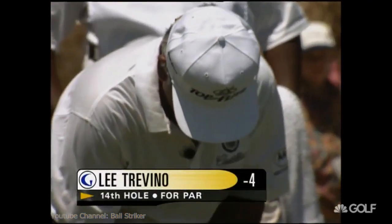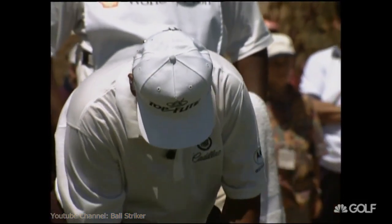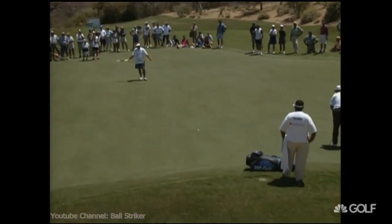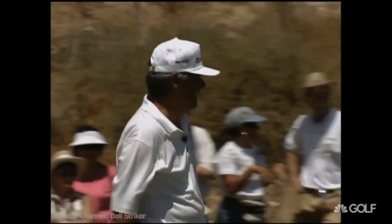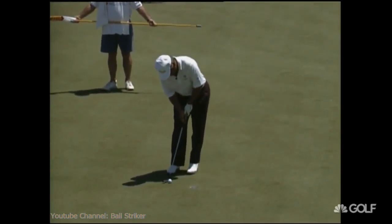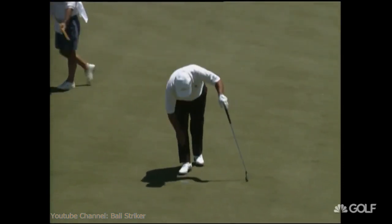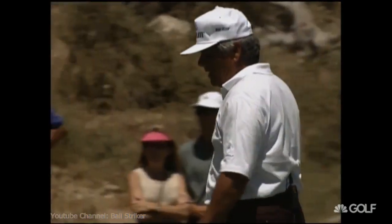Now Trevino. This for par. A little crack maybe in the facade that's been so good so far. Made it. Made it. Oh! He went back left. And when a player says he made it, usually that he has drilled it. So a bogey for Lee, the first one today.